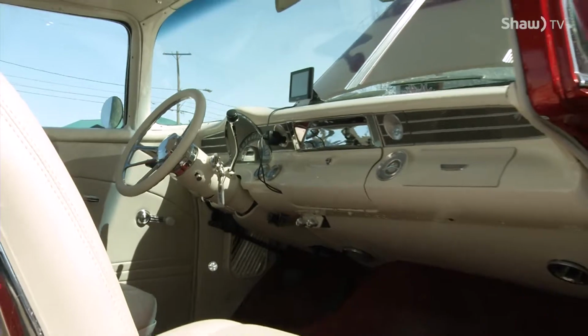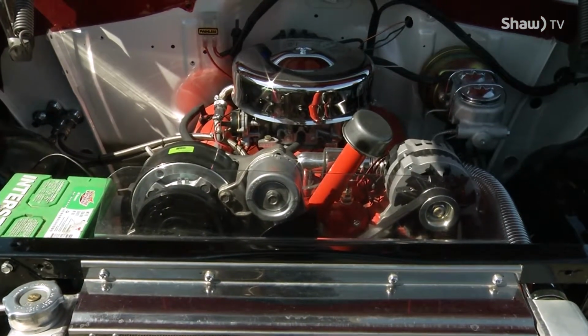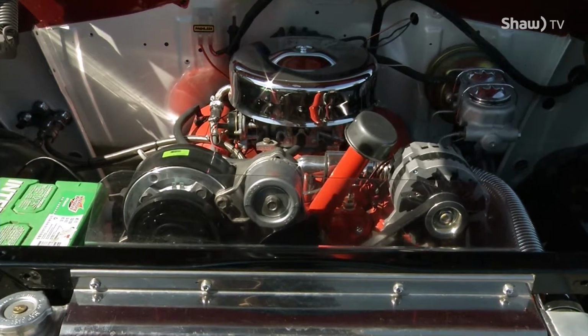Yeah, I heard you start it. It doesn't sound like the Hot Water 6. No, it isn't. It's got a Chev V8 in it. With Pontiac valve covers.